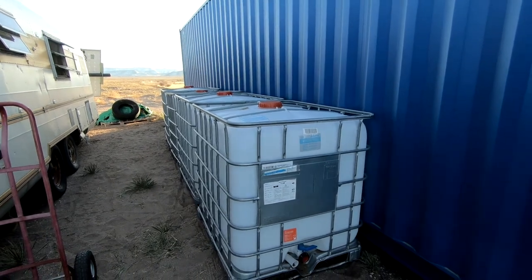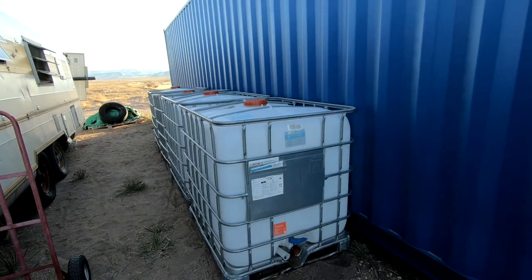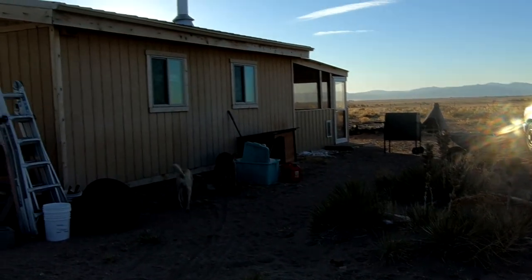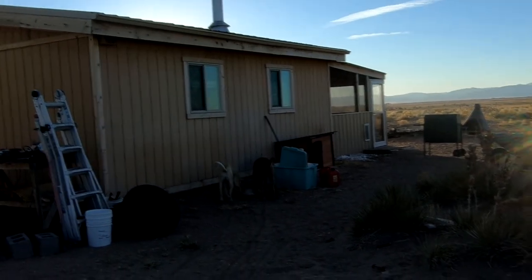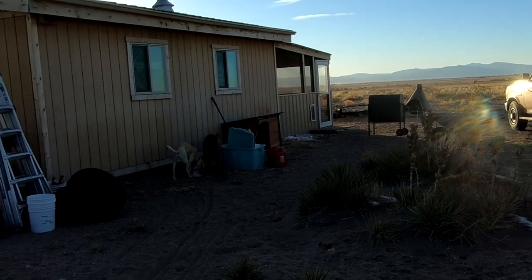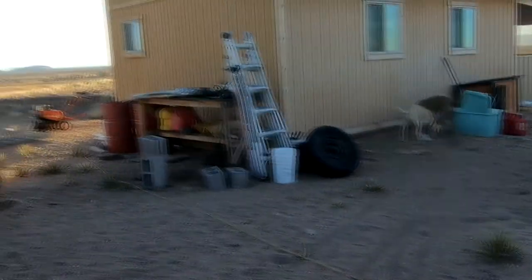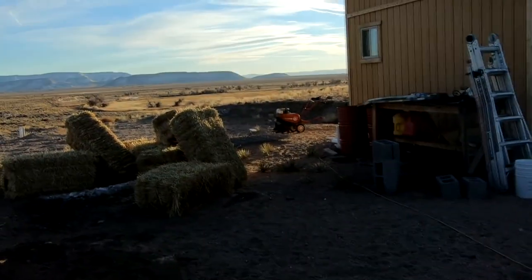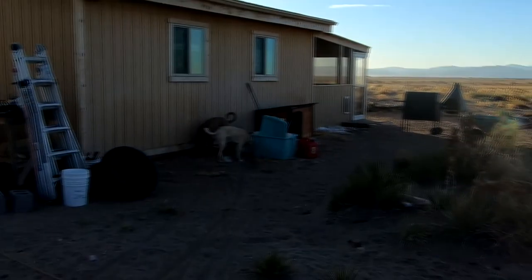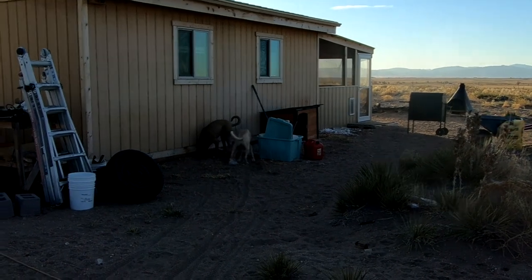Okay, so we got these totes moved over on the other side of the container. This is a good out of the way place for them since they're not getting used. All right, so this place is still a mess. I got all the totes away from the north side of the house. But as you can see, there's a whole bunch of other stuff I gotta get cleaned up. I gotta clear this area so I can get Buzz put back in there. And I don't know what else I'm gonna do. I got a whole lot.